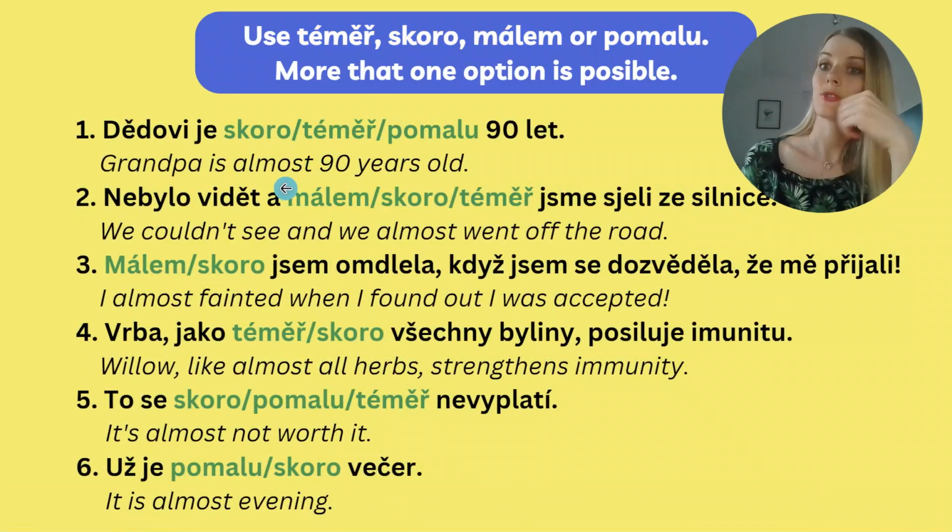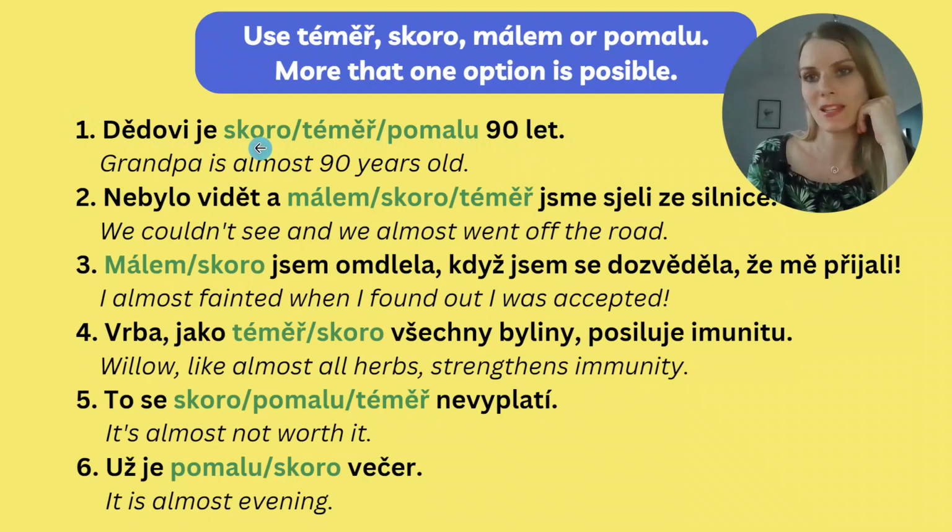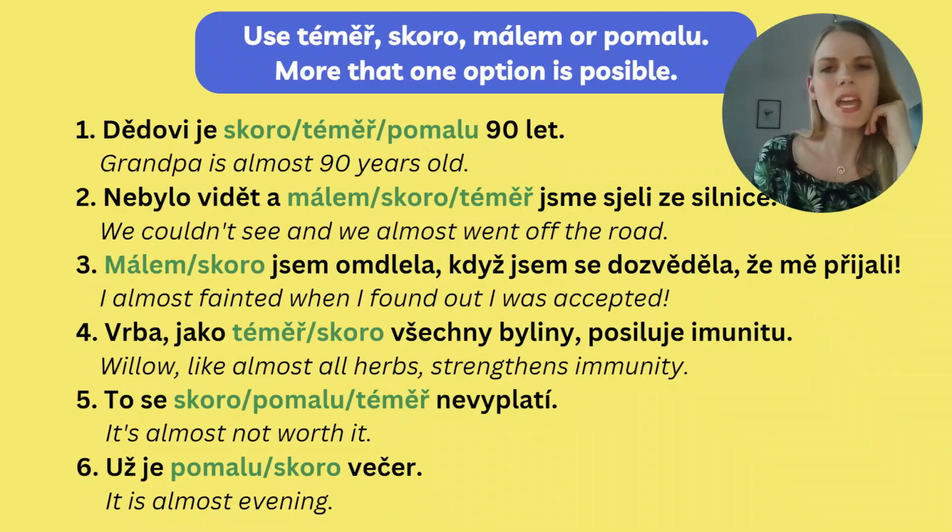Here are the solutions. Číslo 1. Dědovi je skoro 90 let. This is what I would use and I would think this is the best option. However, we could also say téměř, which would sound very formal but depends on the situation. We could also say pomalu 90 let. Maybe it's not the best option, but it would also work.